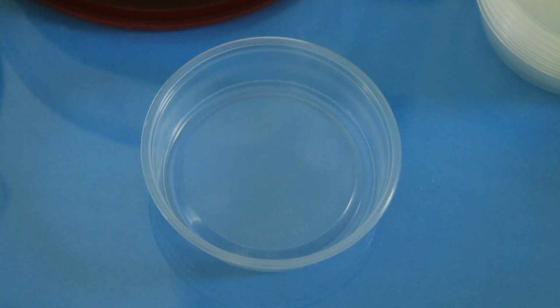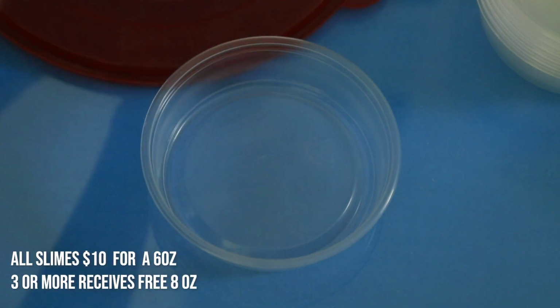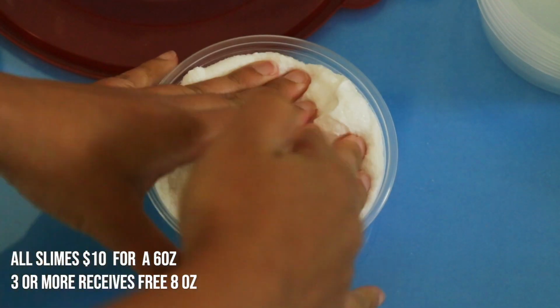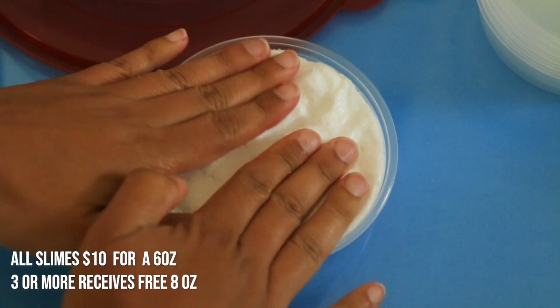All slimes in this restock will be coming in 6-ounce sizes. They will be $10 each. I know that's a little more than I normally sell my slimes for. I normally sell them $10 for 8 ounces, but this is for a really good cause. $1 donated will be sent to TAPS.